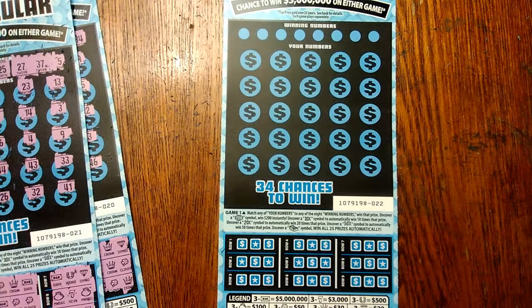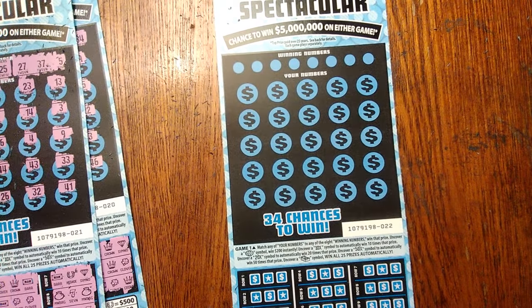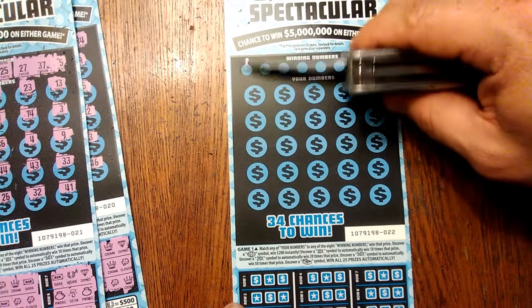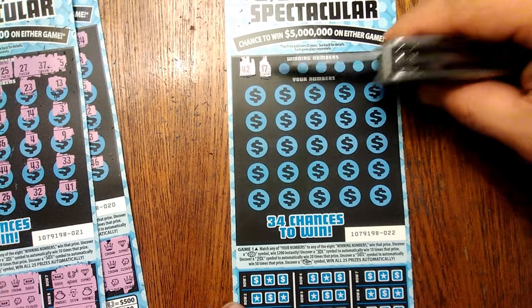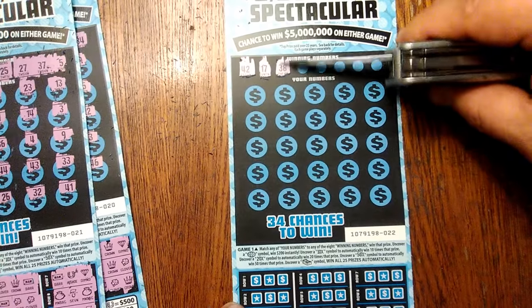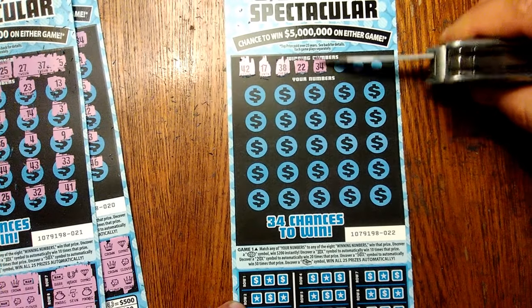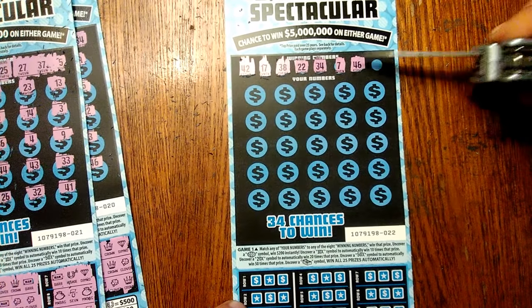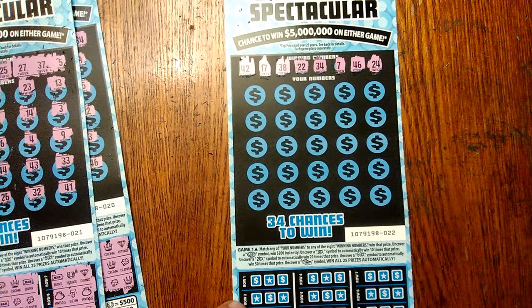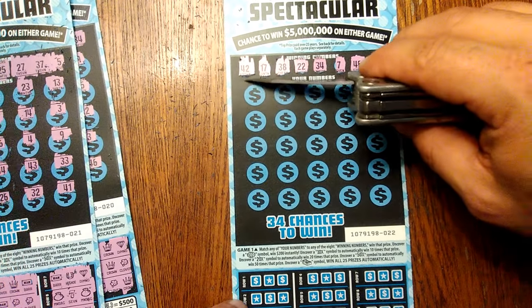And go to the last ticket, number 22. Can it be done? Can we win three in a row? Here we go, winning numbers. 42, 17, 38, 22, 34, 7, 46, and 24. Here we go, top row.